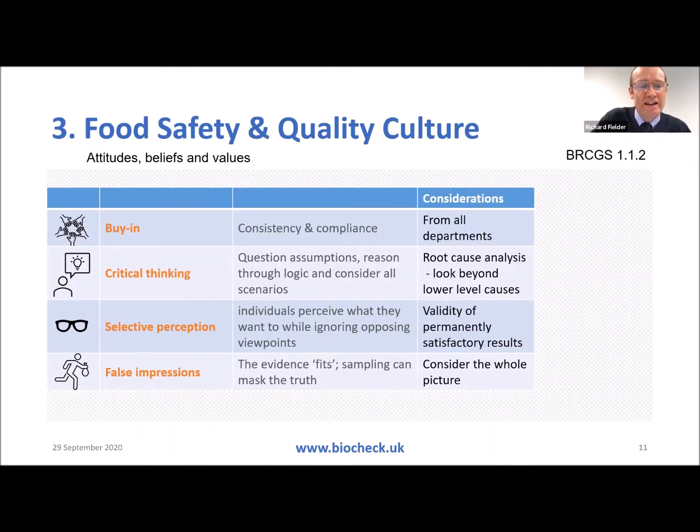In terms of the culture, it is important because we're wanting buy-in, and not only in the technical departments, it's all departments, including purchasing, to make sure that actually the right methods and the right test kits are used in the right cases. So one size fits all or one supplier fits all might not be appropriate. Also, we can't categorically guarantee the absence of an allergen. We talk about detected, not detected. Therefore, we need a culture of critical thinking. We must always be trying to question assumptions and the detail behind numbers, how they've been built up. We can't ignore opposing viewpoints, what we call selective perception. We must always be questioning in order to avoid false impressions.